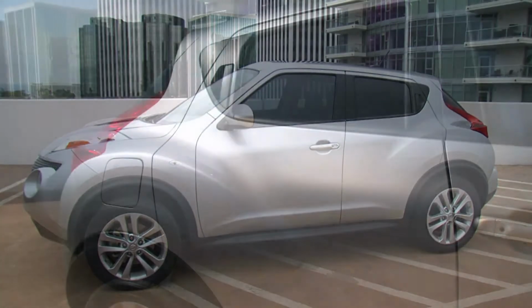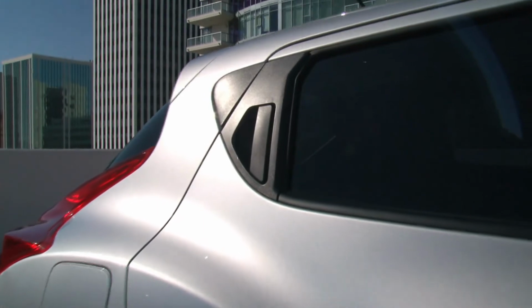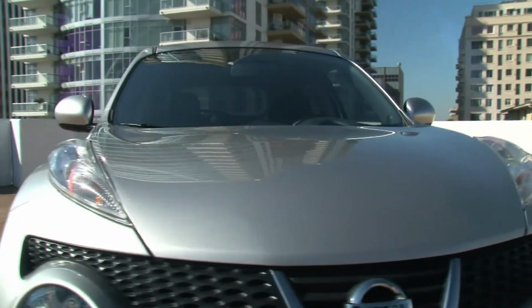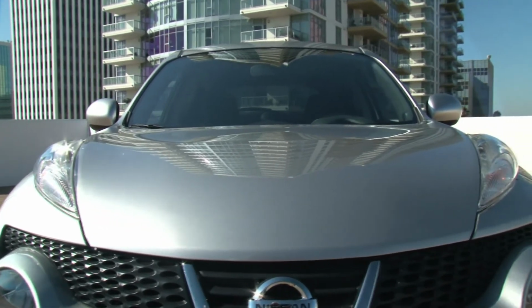To create a sport coupe appearance, the designers moved the rear door handle upward and hid it in the C-pillar. And to add a little bit of attitude, the hood-mounted lights are designed to resemble a crocodile that is staring at you lurking just below the surface.